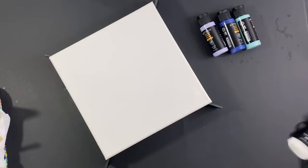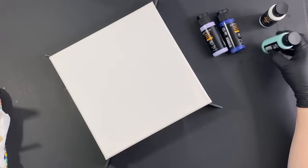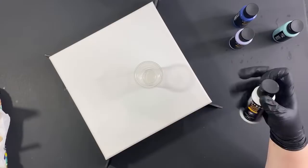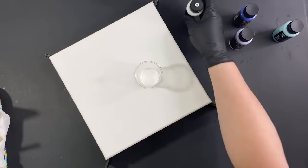All right, these are the colors that I'm gonna use right now. I want to show you just one with just this, so you can see how the Arteza paints work. Literally you squeeze them straight into the cup, just like this.